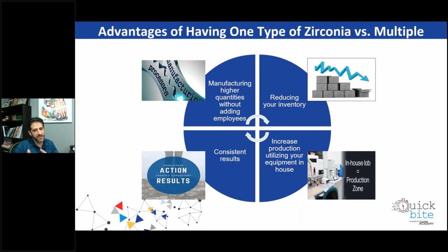Your ceramists have to invest more time in figuring out every crown instead of having a standard that comes to them on a regular basis. And the same with increasing your productivity or your production. I went over that over here. We are utilizing our milling units and our employees to produce 20% more, and it's effective the same in our porcelain room. So we grew 20% in production without adding employees because we mill everything on the same pack.